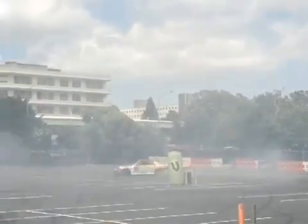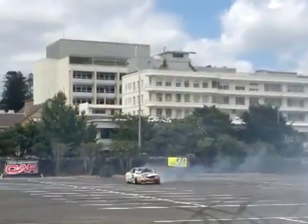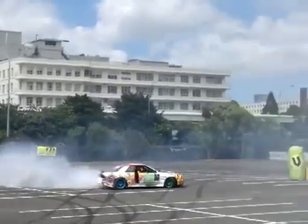Arch taking some much different lines to the first two. He wants to make some noise. Put your hands up for Cam. We've got door open action.